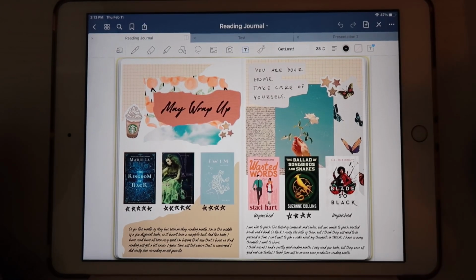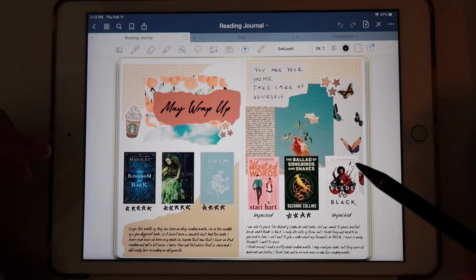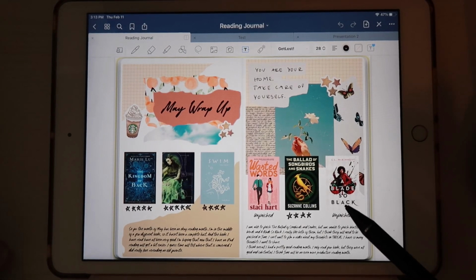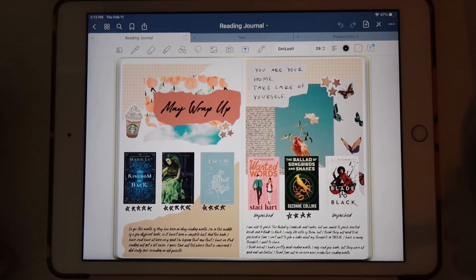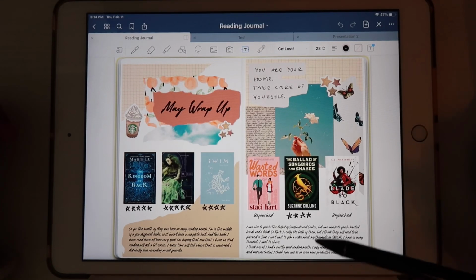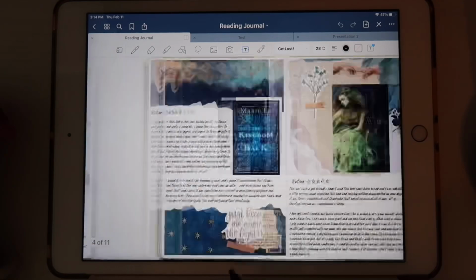And yeah, this is probably the first thing that I ever did on GoodNotes, and I think it's really cute, but it doesn't really match my overall style and aesthetic. So, you know, it's cute for what it is, not my favorite. But this is a similar setup to what I have in other pages. And then down here is an overview of what I read, what I thought about the books, and what I thought about the month in general. So we'll just go on to the next page.